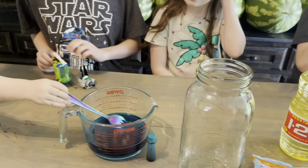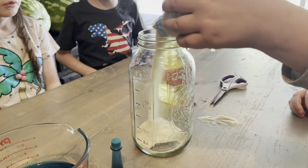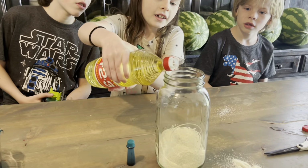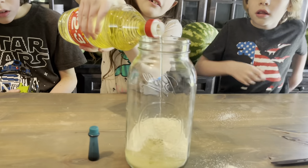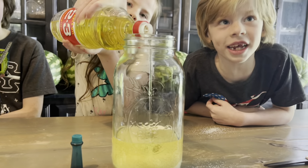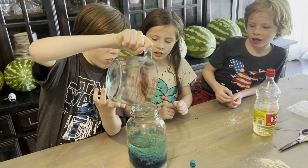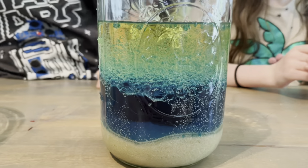Okay, first things first. Eldest, can you cut open the sand and pour it in? Now Hannah is going to pour in our yellow vegetable oil and just keep pouring, pumpkin. What do you think is going to happen? It's all sinking. Wow. It looks like a tsunami craft we did once. Yeah! Look at that.